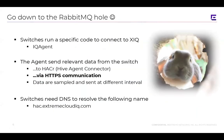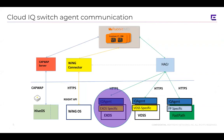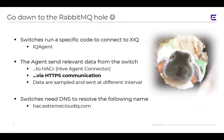Just to go down the RabbitMQ hole, you can see that the engine on the cloud level is RabbitMQ. The switches use special code for the communication with the cloud, called the IQ Agent. The IQ Agent connects to the cloud through HTTPS. This is a normal HTTPS connection. The data is sampled and sent to the cloud at different intervals, so you should expect some delay, but I think that's a normal thing with a cloud deployment. But at least it is fast.